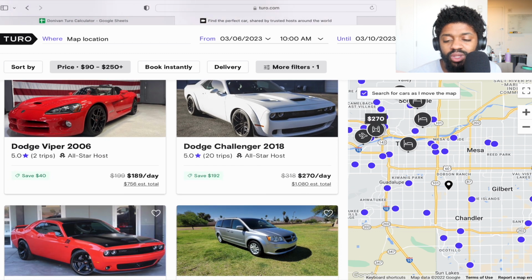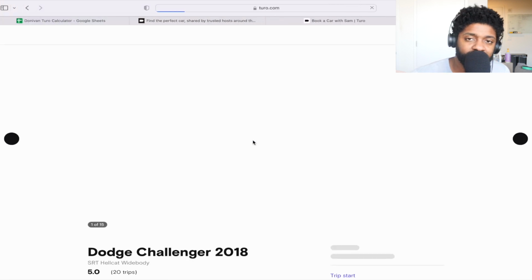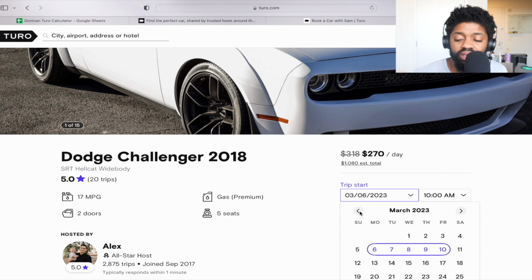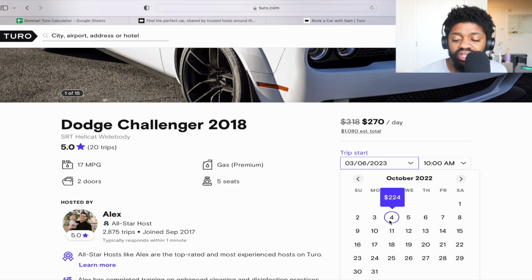Durango, Challenger. Lord, have 270. All right. So now, here's what I was saying earlier. I'm going to put you on the game. Once you click on the listing, and you change the date back to now, golly, Alex, you have a lot of trips. Look at how the price changes.